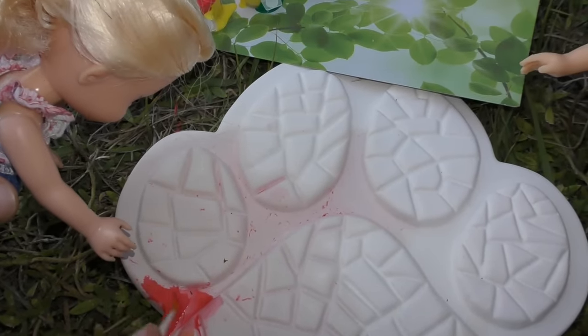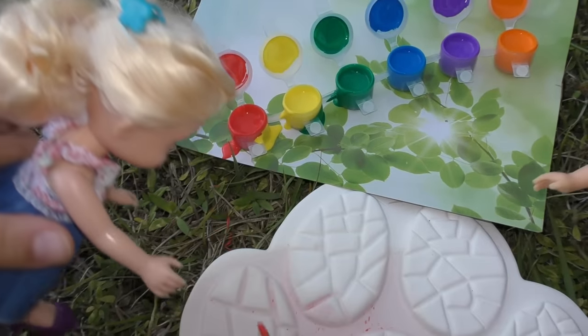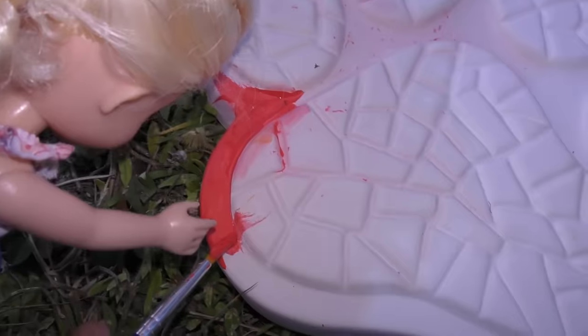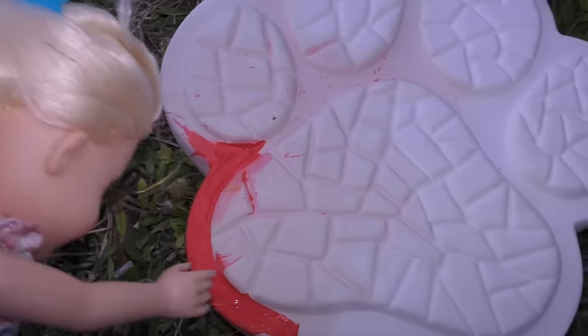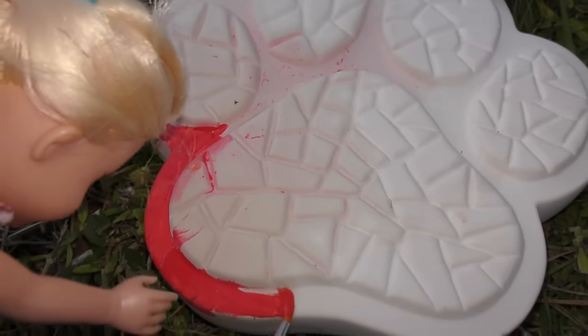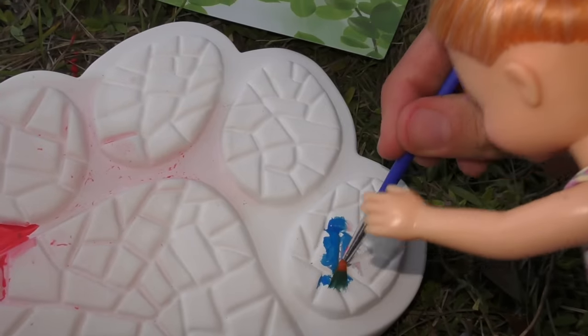Let's make a nice red. Pretty. Looks nice, Elsa. Can I do this other part? Sure. Glossy red. Let's paint this first little pad area blue.